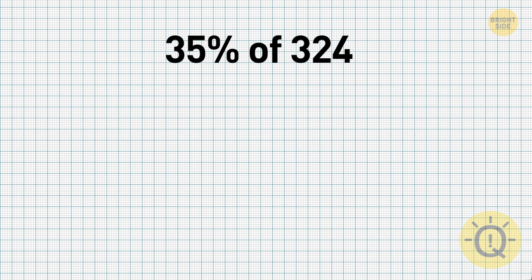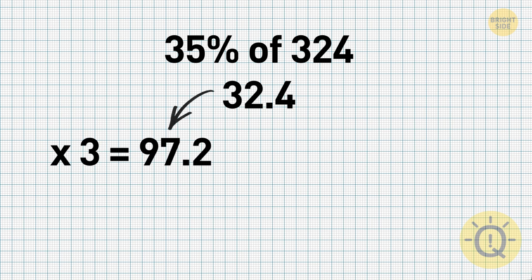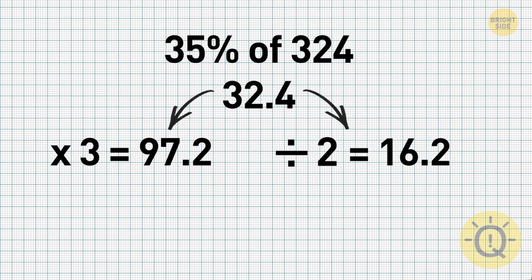Let's take 35% of 324 as another example. Again, move the decimal point left by 1 place, getting 32.4. Now, you need to do 2 different actions with this number. First, multiply it by 3, which will get you 97.2. Second, divide the same number by 2, resulting in 16.2.